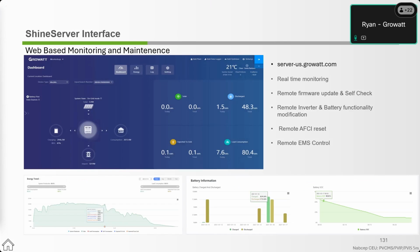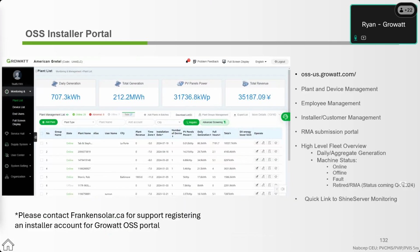So this, again, is mostly focused on how the system is performing, how it's behaving, if there's any faults, error codes, and so on. But for a lot of our installers, if you're not an end customer, you'll typically navigate to this from the OSS Installer Portal. This is really the installer headquarters, if you will, of the online monitoring, in the sense that you can create and manage plants or job sites, as you would call them.